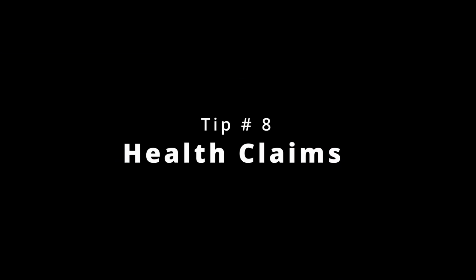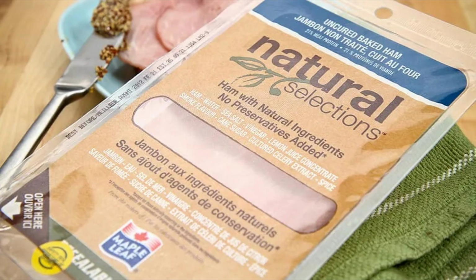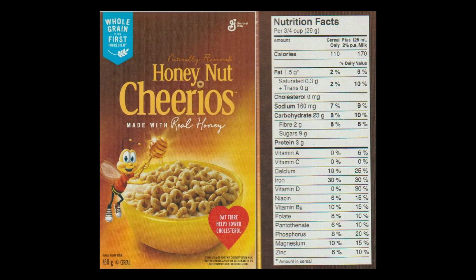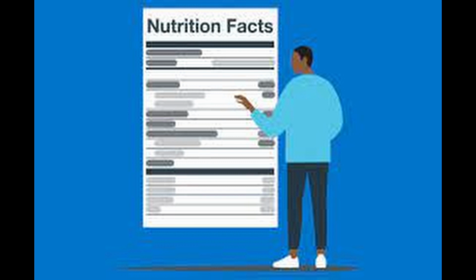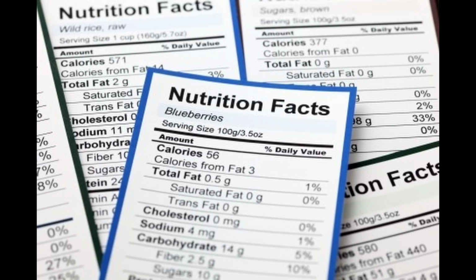Tip number 8. Be cautious of the health claims and marketing tactics on food labels. And I think I mentioned this already. While some products may boast natural, they'll write natural or organic on their labels, it's crucial to read beyond the front of the package. Turn to the nutrition facts and ingredients list for the real story. Okay? You have to look at the nutritional facts or the ingredients for the real story. So even though you see those big prints, organic or natural, something 100% natural can be produced in a lab.